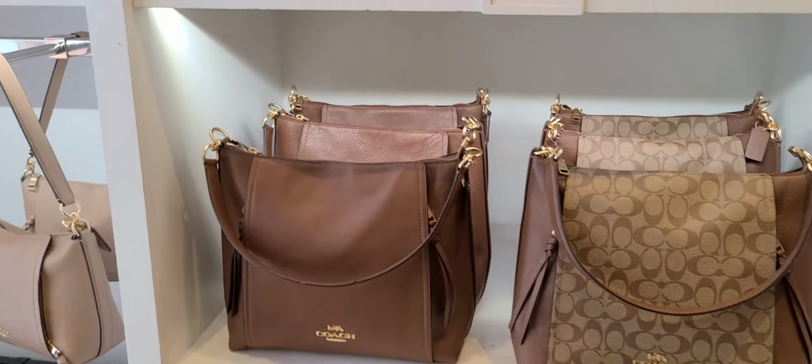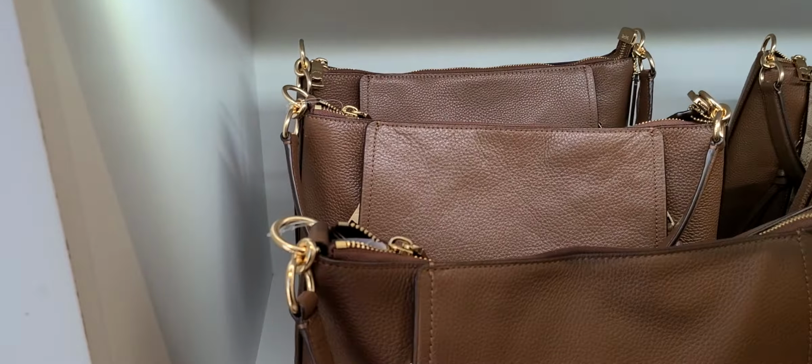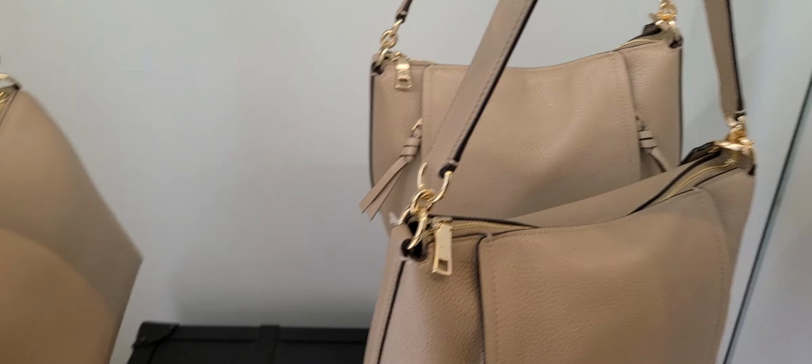Pretty. And oh, I'm just drawing a blank. It starts with an M. And they have the small ones here. There's only three of these left. 119. Okay.